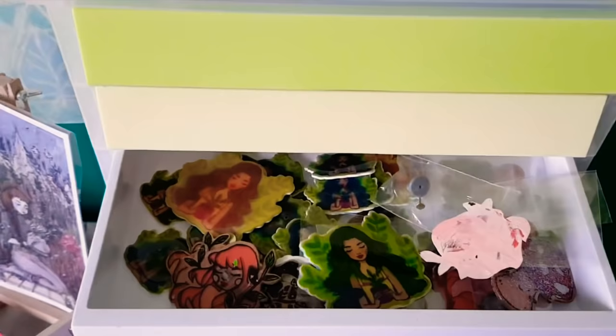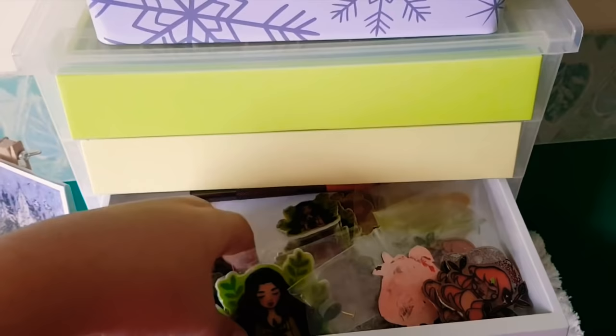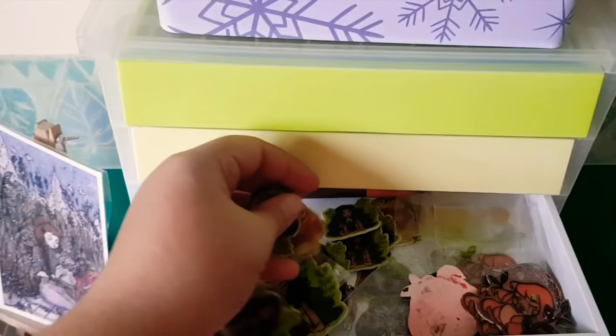Sadly, let me show you how many I made that just failed. All of these tell a story of how I failed miserably. Got so many of them. Look how bad it is. I was so heartbroken.